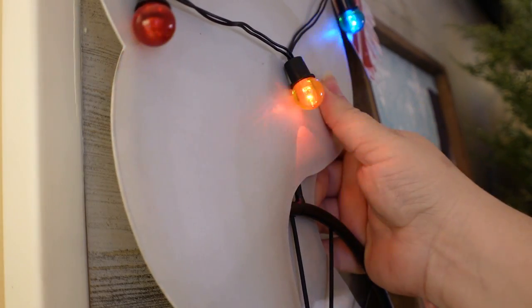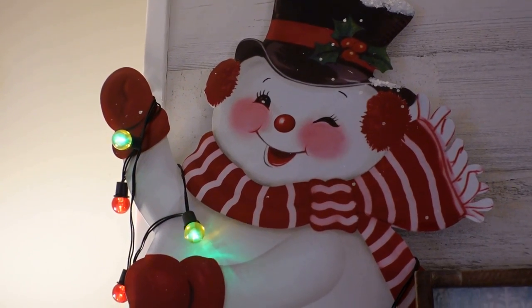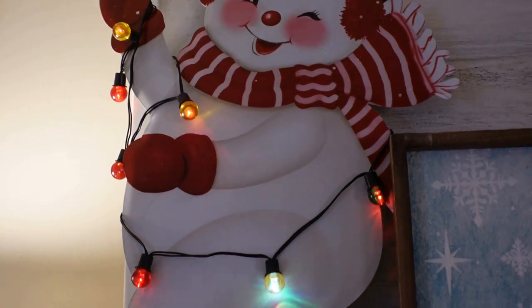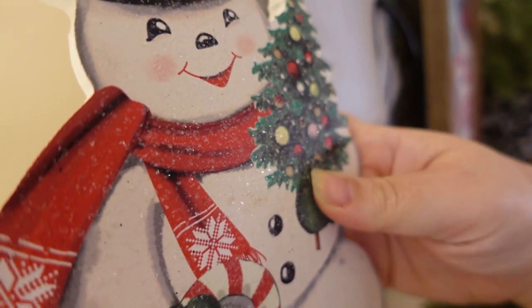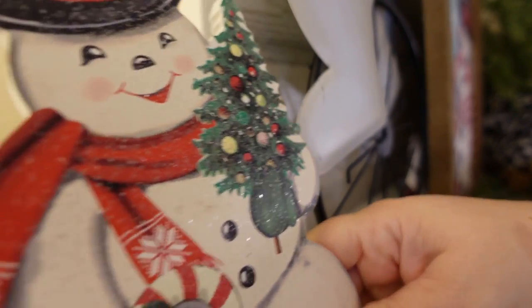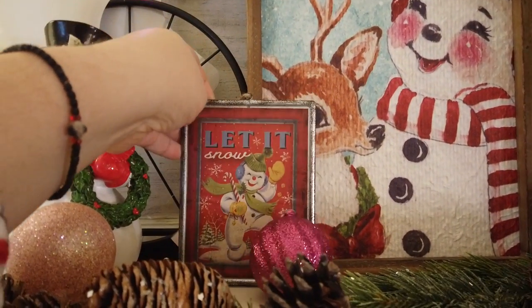So I have my vintage snowmen and my vintage Santas here again. I think it's so cute. I love nostalgia. Sometimes I think that maybe I had a past life and I was alive during this time period. There's just something so catching to me, so captivating to me about a different time period.